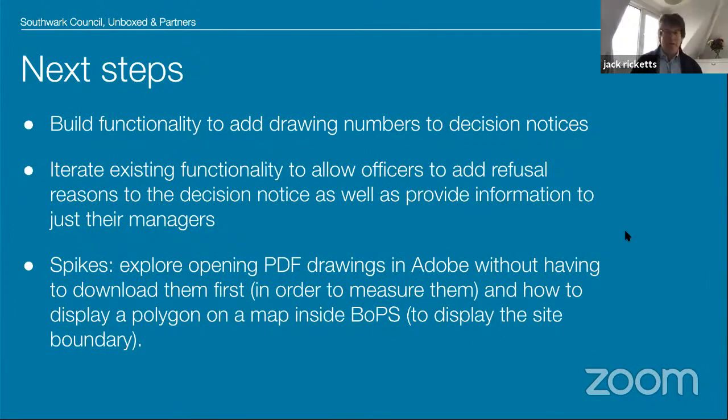More spikes. So spikes are just a concentrated period of research and investigation, looking around opening drawings in Adobe, so officers can measure plans and drawings. This has come up quite a few times, and we appreciate that as it stands, having to download a drawing to open it up into another tool to measure it would be a backward step and just adding to the burden. So we'll be looking at how we can make that a more efficient process and being able to measure it directly in the system.